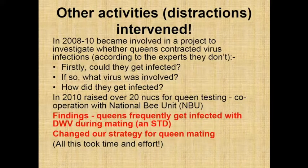However, we got involved in other distractions. From our hive records, we realized we were losing colonies each winter. And when we looked at our hive records, we discovered that these were nearly all colonies that had queens who were experiencing their first winter. Once they had got through their first winter safely, our queens went on to live for 3-4 years. And we recently had a queen who just made it over into her sixth year.